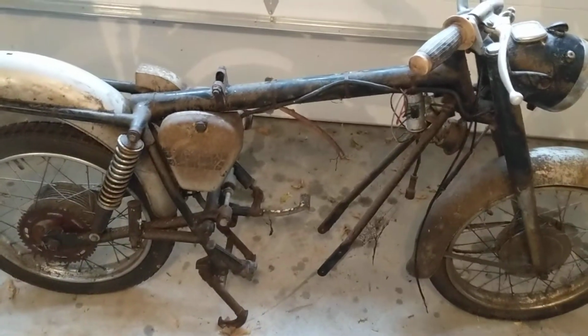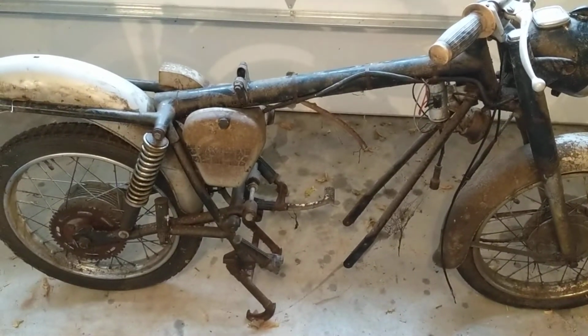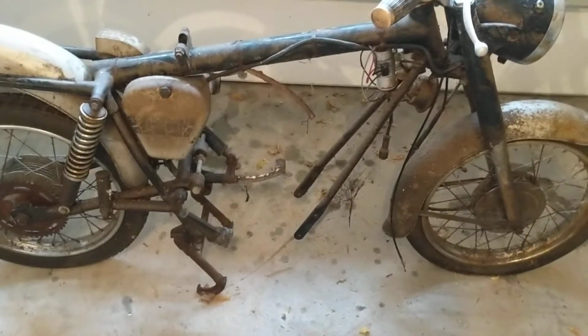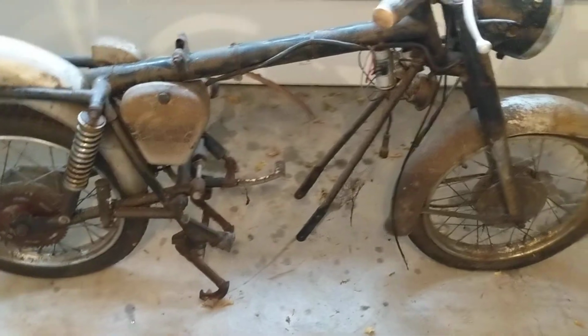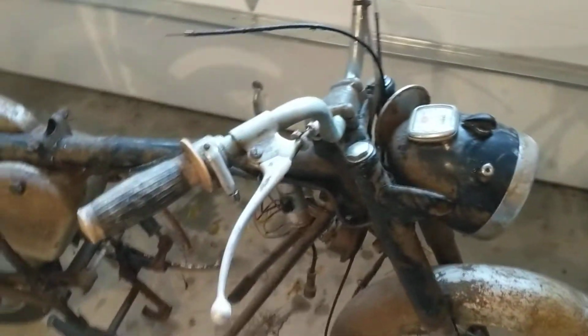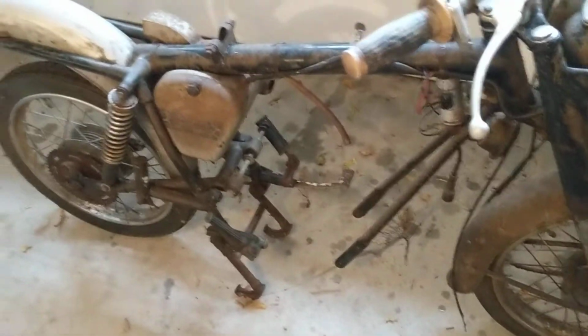But you can see obviously it's missing right off the bat the gas tank, the seat, the engine, carburetor. So a lot of it's missing, but I mean, these bikes aren't super common. I figured it was worth picking up even as is. This thing, obviously, I'm going to part out. I mean, not going to get this thing back on the road anytime soon without a donor bike. So I'm going to part it out.